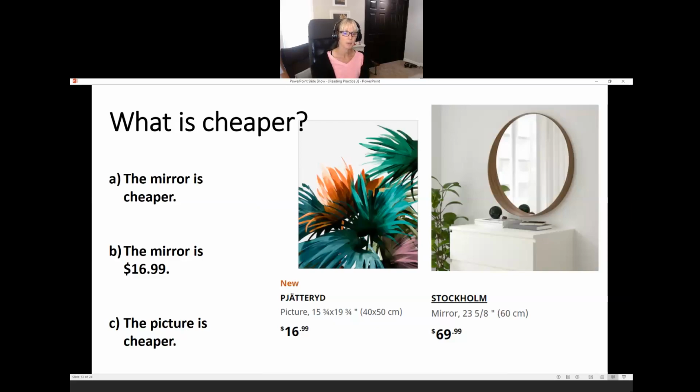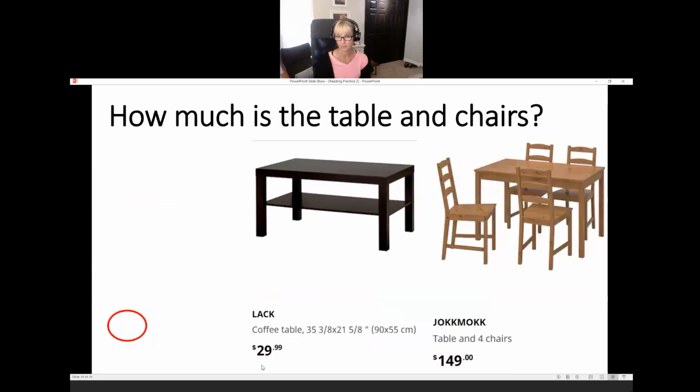What is cheaper? C, the picture is cheaper. The picture is $16.99. $16.99 is smaller. It's less money than the mirror. The mirror is $69.99. That's more. The answer is C, the picture is cheaper. Please read.